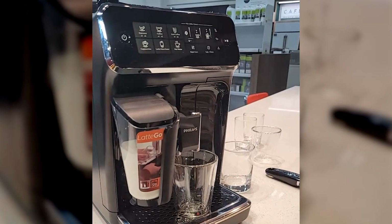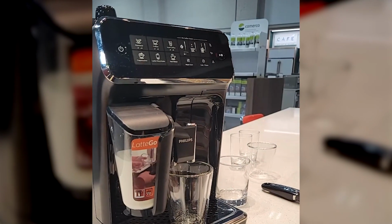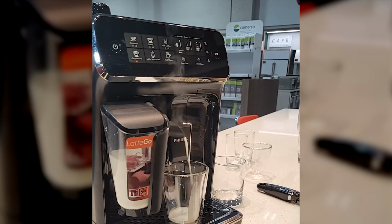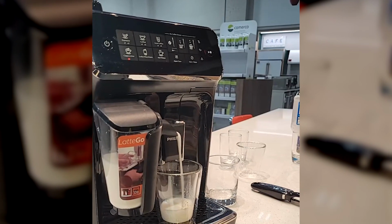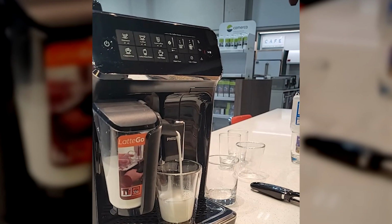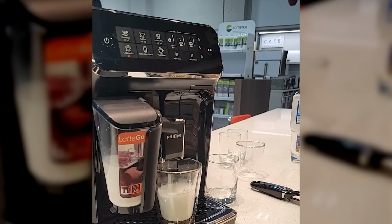Now, does this make one, or can you make two? So with the milk beverages, because of the placement of that, you can only do one milk beverage at a time. Okay. There we go. But any of the coffee beverages, you can do 2 at a time, like the espresso, coffee, or iced coffee. This is also a great idea if you've got people in your household, someone who loves espresso and then someone who just wants coffee, because you can do both.